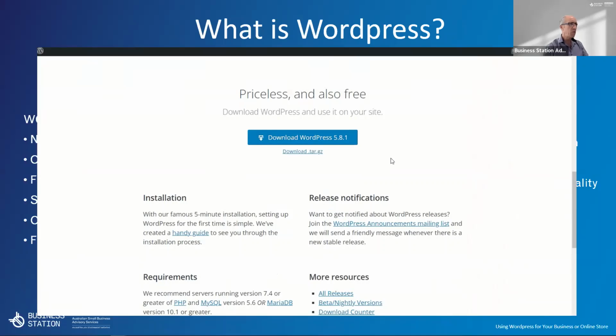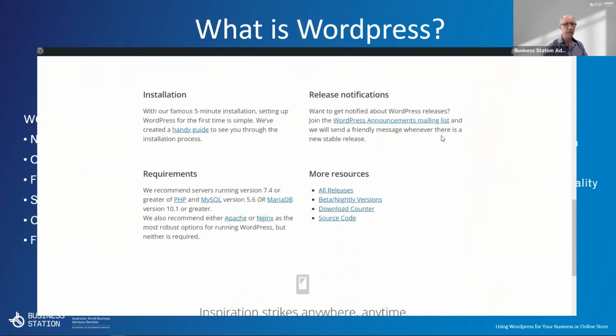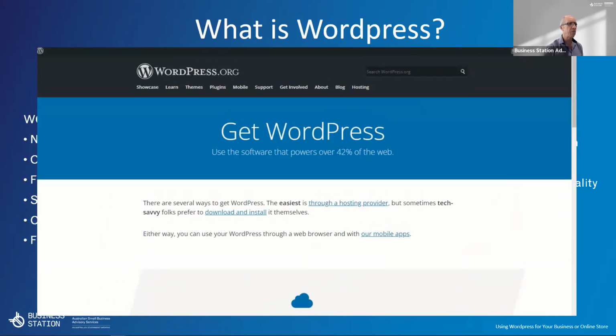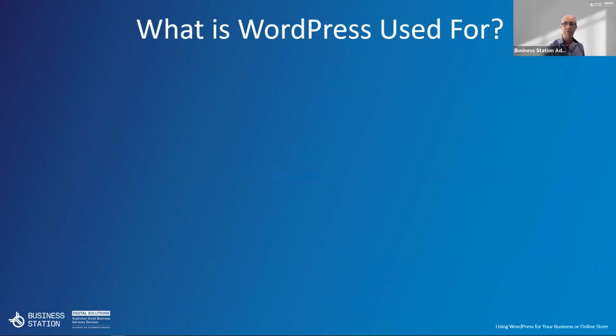So yeah, if you want to install WordPress, you can download it directly from this site here, but most website hosting platforms will have a one-click type installation for you. You can also see what themes and plugins are available here. Everything on the WordPress.org website would be a free plugin or a free theme. They may have premium options available, but they're all free to use if they're on that platform.